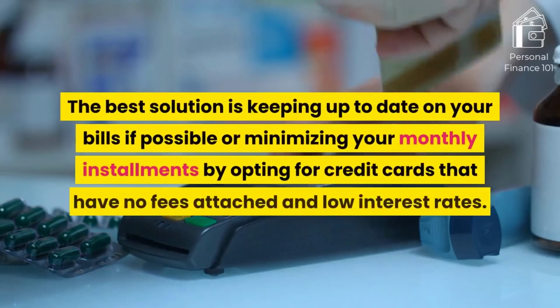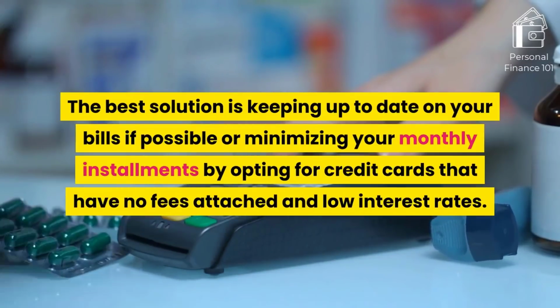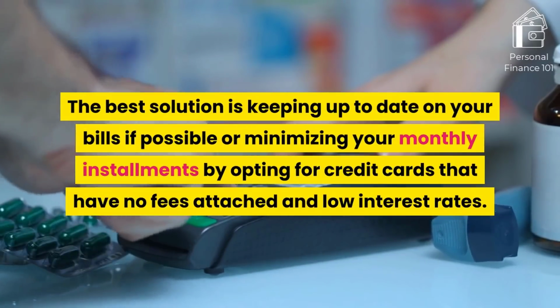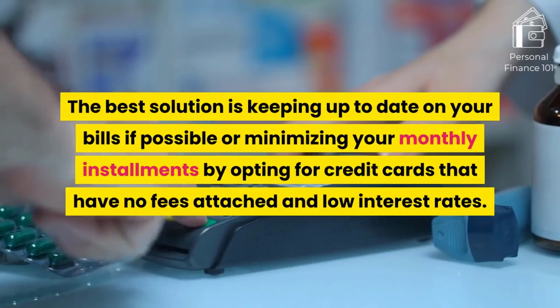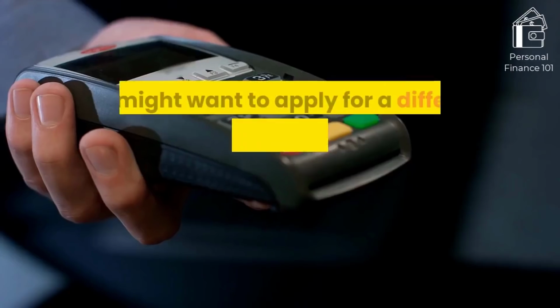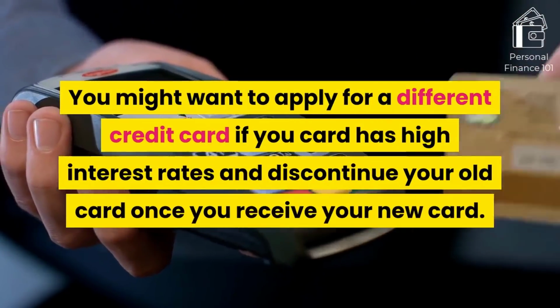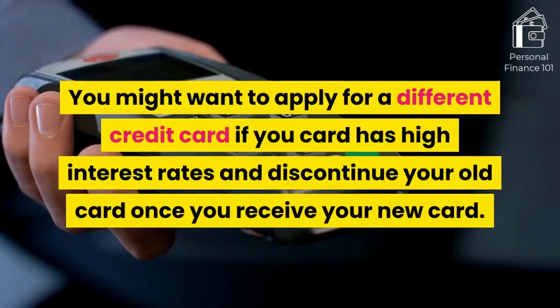Many services are available to help you to repair your life. The best solution is keeping up to date on your bills if possible, or minimizing your monthly installments by opting for credit cards that have no fees attached and low interest rates. If you have a credit card, or are applying for a credit card, avoid charging items to your cards unless it is absolutely necessary. You might want to apply for a different credit card if your card has high interest rates and discontinue your old card once you receive your new card.